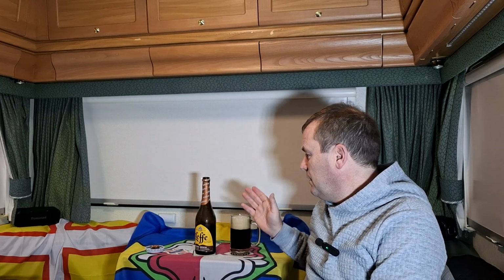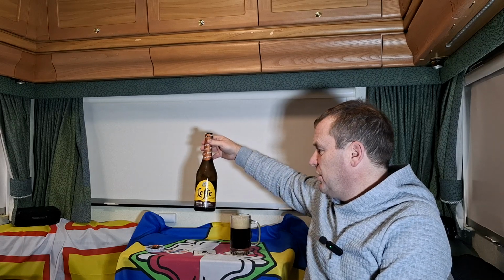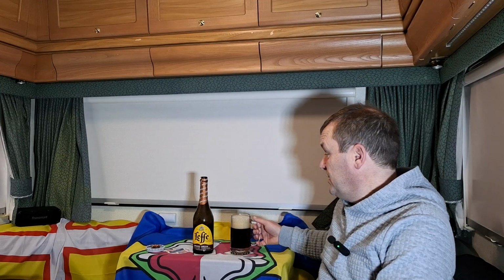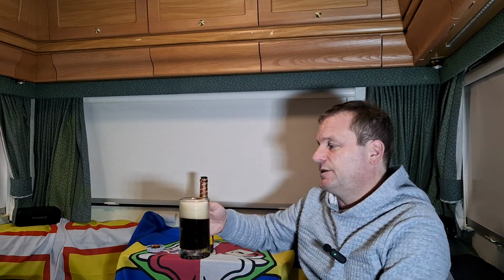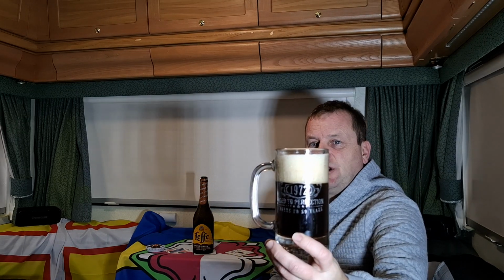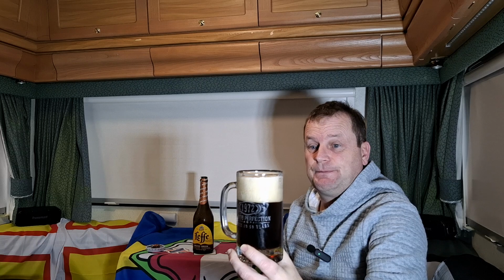So for a 6.6% beer, which is wine bottle size, you think that one can of IPA can cost you £4 from the supermarket these days. So this is exceptionally good value by comparison. And it maintains its head. It looks absolutely stunning.